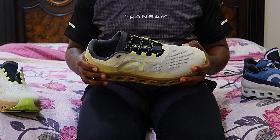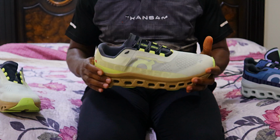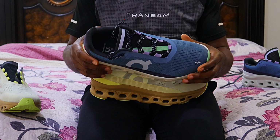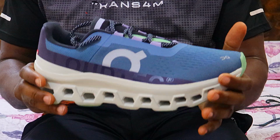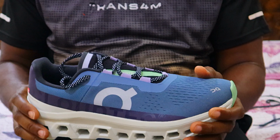Even if they got the real materials for these shoes in the upper, that's where it ends. The performance you get from these shoes is a far cry from what you get from the real shoes. These were clearly a running shoe. They were soft, comfortable, and they were responsive.